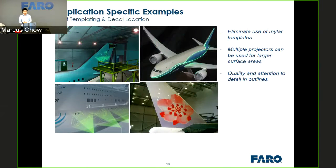Then for paint templating and decal location, for the case of the aircraft body, you can connect multiple projectors in order to cover the entire decal along the side of the plane.